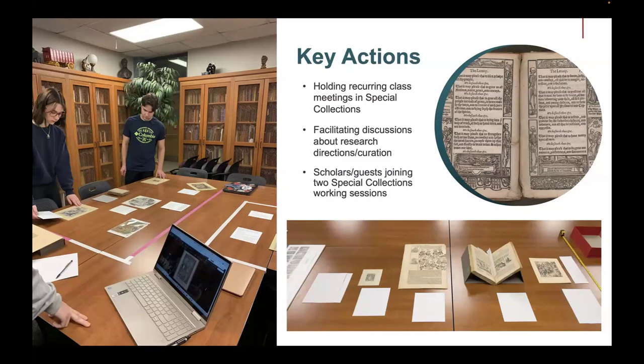During these sessions, we facilitated discussions about where to take their research, how to build an exhibit around a narrative, and how writing for exhibit audiences is different than writing essays. We had visiting print scholars join two of the special collections working sessions, moving around the room chatting with students about their research and thematic arrangements, which helped tremendously in pushing their ideas forward.